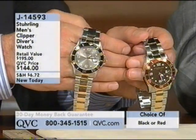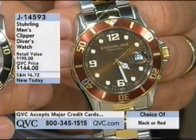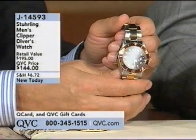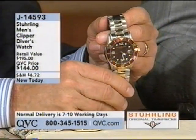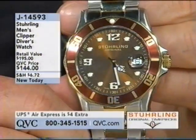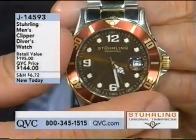Very attractive choices. First of all, congratulations to all those ladies out there that just scooped the Lady Regatta. I think showing it on Anne is what did the trick. But let's take a look at this. First of all, this is not a chronograph watch, by the way. This is a men's diver's watch. It's got a Swiss quartz movement, large 42 millimeter size case, unidirectional ratcheting bezel here. This is fabulous. I love this execution.